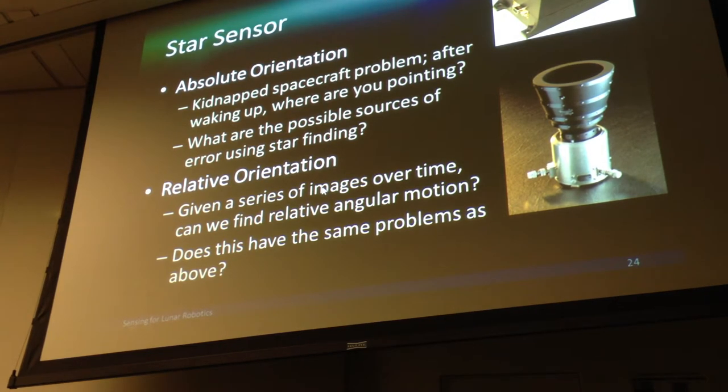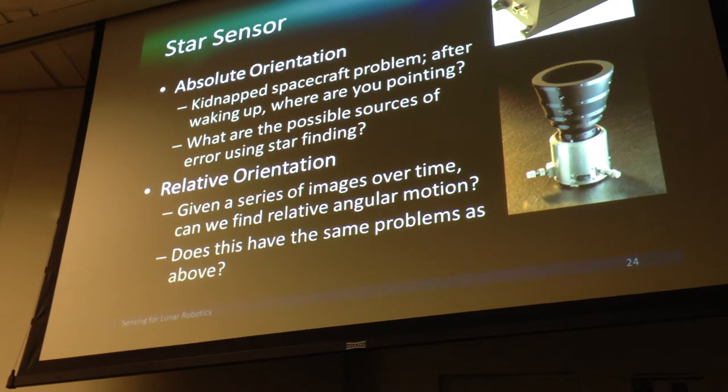Do those same problems happen if you use it for relative orientation? So if you take a series of images as you're moving and just compute the relative change in angle, is that as much of a problem? No. Why? Because if you know where you started, and you know what you looked at when you started, you know you're not looking at something way off in the distance anymore. You'll know what you should be looking at. So the differences in the images are tight enough that whatever error you got from them should be reproducible across all the images. For example, optical errors and things like that are static between the images. So that's one trade-off that we might think about.